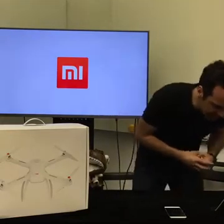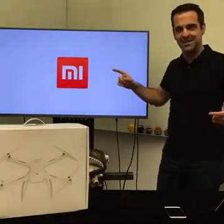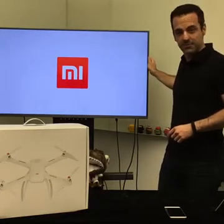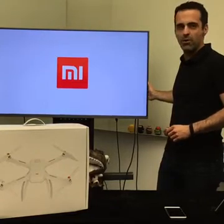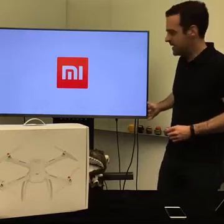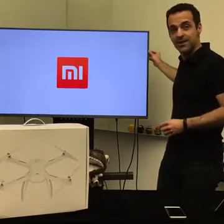Abdullah is asking, is this a Xiaomi TV in the background? How could I forget? Yes, this is a Mi TV 3, or 3S, I should say. This is the 48-inch model, or 55. No, I think this is the 48-inch model, which is beautiful. It's actually thinner than most phones, pretty funny.